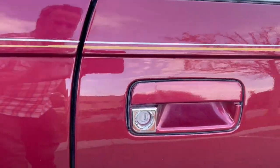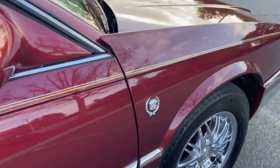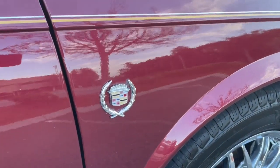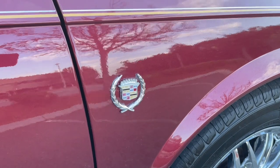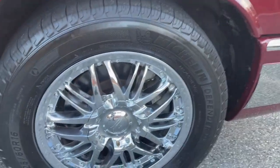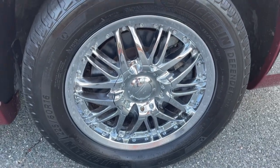Little Cadillac insignia there. This I'm not a huge fan of, but I figured it would be a little bit more of a hassle to take off. Some people will like it. It's a little more traditional with the Cadillac emblem on both front fenders, as you can see. The chrome wheels are actually in really nice condition on this car.